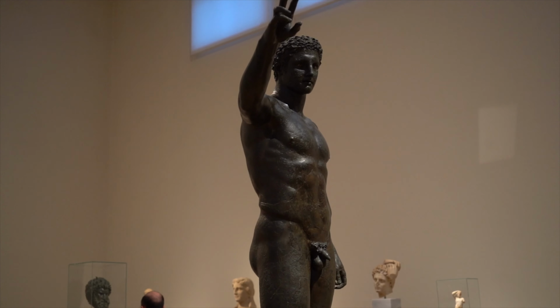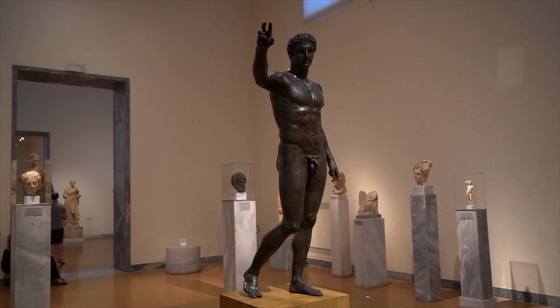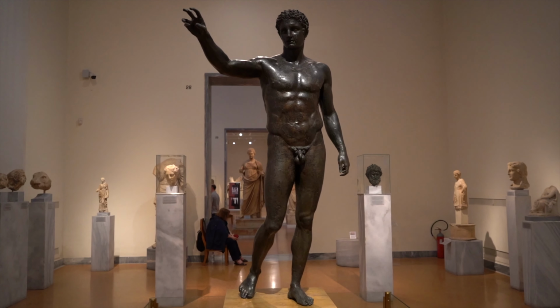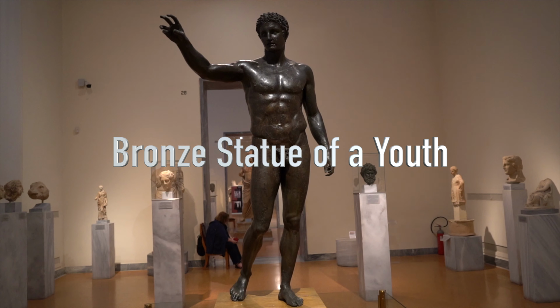Amongst these artifacts was this bronze statue. Its discovery redefined the modern view of ancient Greek sculpture. The man would have been holding something that may have helped identify him. For now, the statue is known simply as Bronze Statue of a Youth.